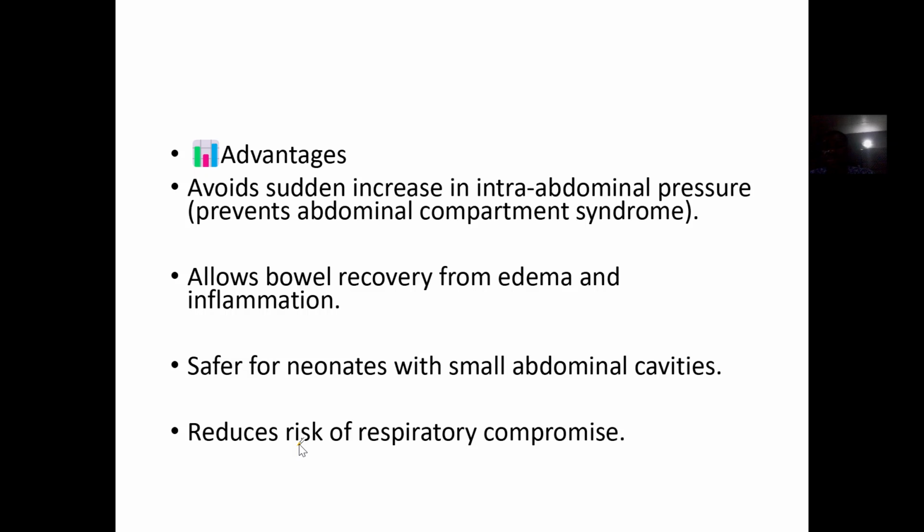So advantages: it actually avoids sudden increase in intra-abdominal pressure. If you want to just push the abdominal wall back in and the baby has not developed to some considerable size. It also allows for bowel recovery from edema and inflammation. It's safer for neonates. It reduces the risk of respiratory compromise.